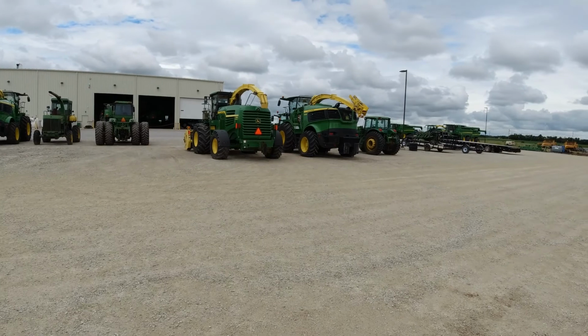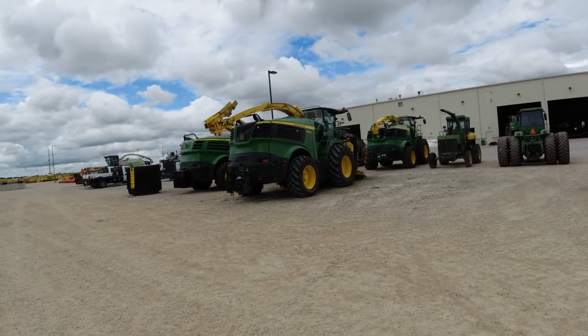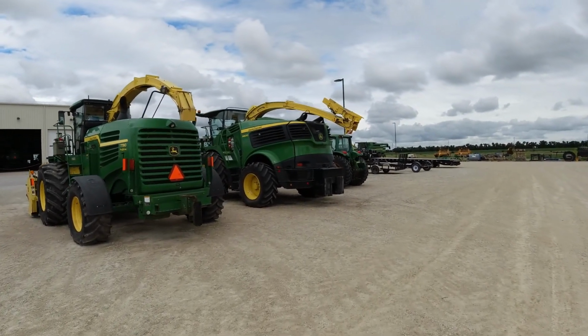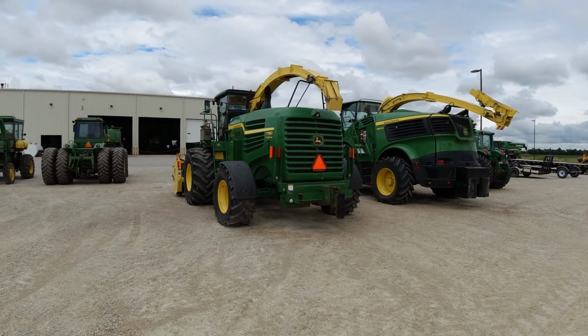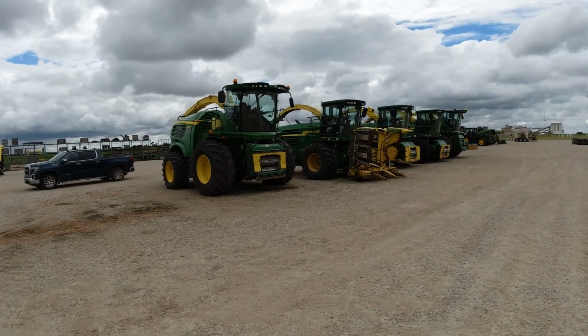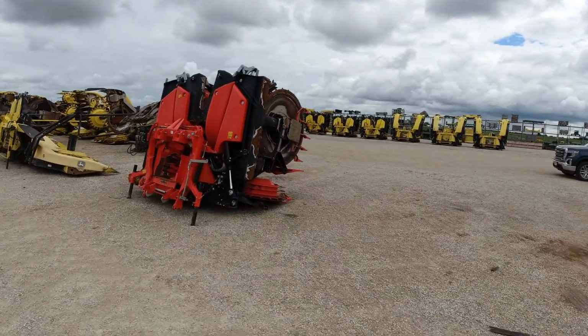Alright, so now I'm out here behind the shop. So I want to show you guys real quick. Well, there's a 9900, but what we're looking at will be a 98. So there's a 98. That's really similar to the 7980 we're getting rid of. That's 77. And then there's the 8000s. So there's quite a bit of difference, and there's not a whole lot of difference.